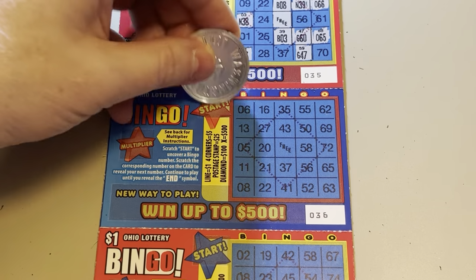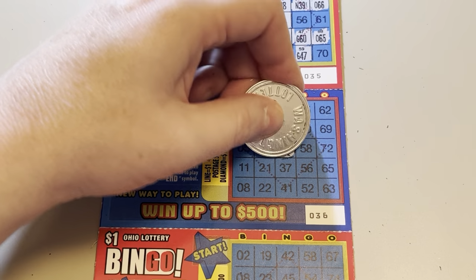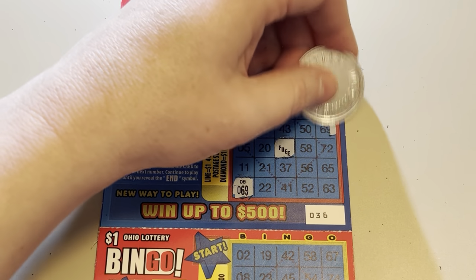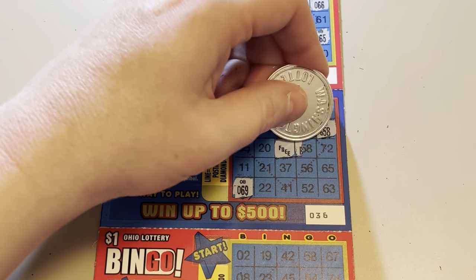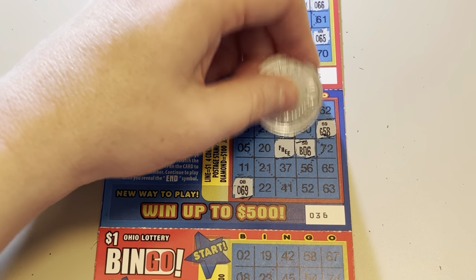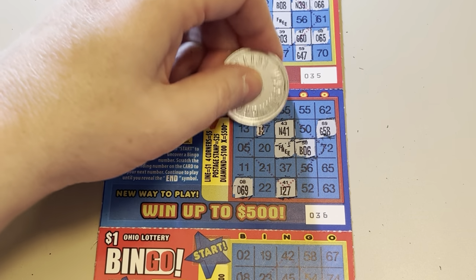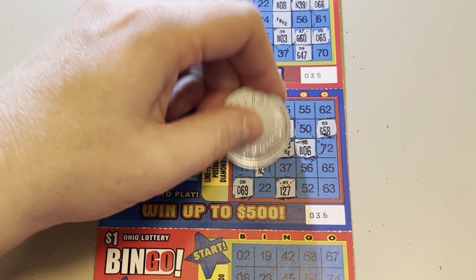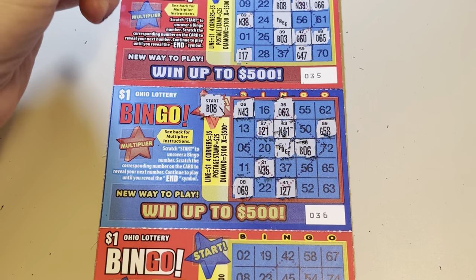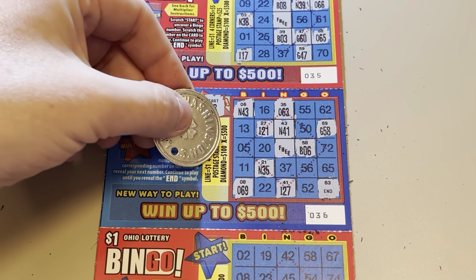Let's go to the next one. All right, we'll start with B8, our free space. All right, we go to O69, G58, B6, N43, N41, I27, I21, N35, O63. Oh, that's the end. Let's see, did we get anything here? Nope, I don't think so.